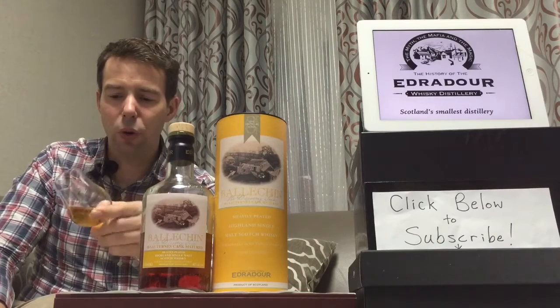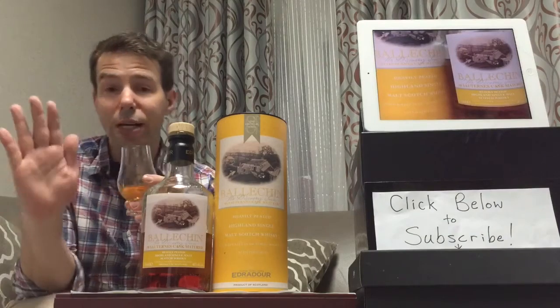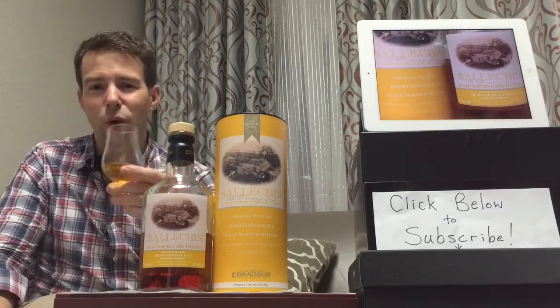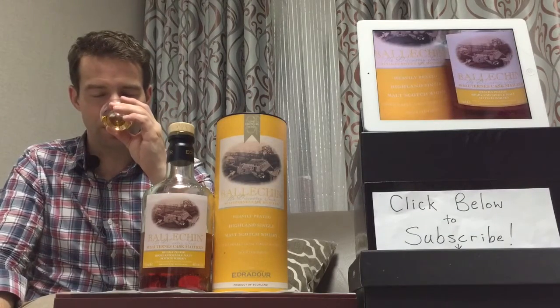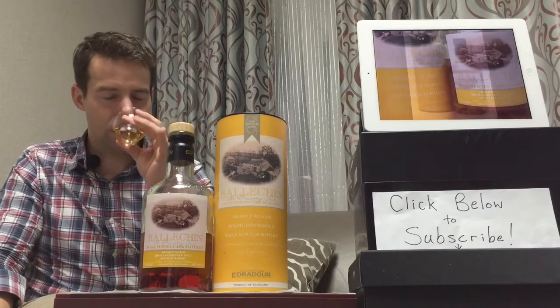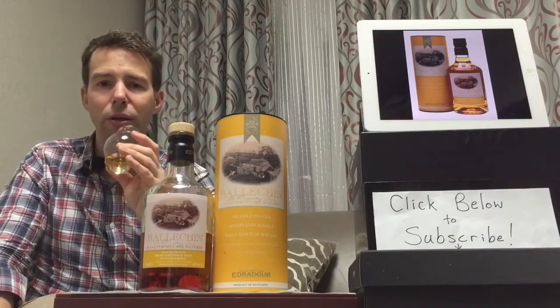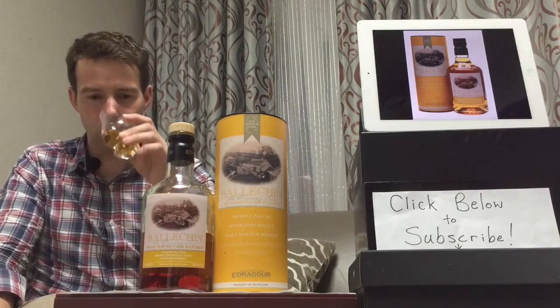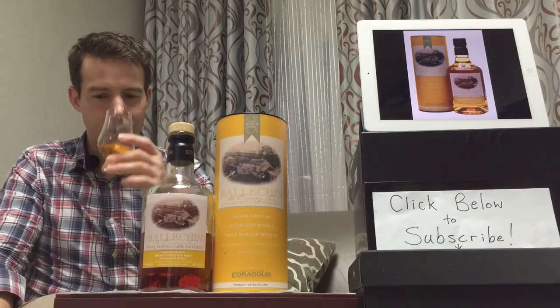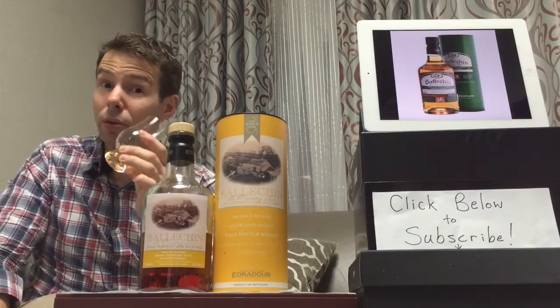Okay, so with water, let's check out that nose. Okay, let's check out the nose now. Much sweeter. Still very floral. Still got the wine, that Sauternes wine sort of a flavor coming through on the nose. Maybe a hint of caramel and a little bit of vanilla peeking through here now.